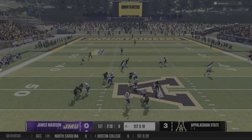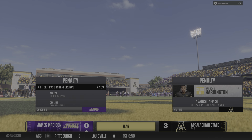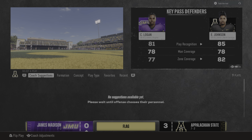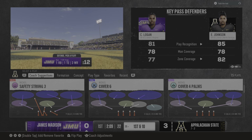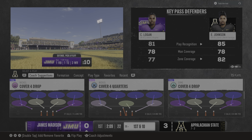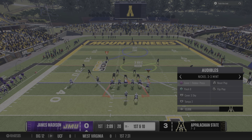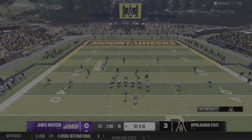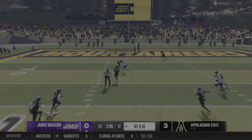Wants to throw on first down. And the pass is incomplete, but it might not matter. Flag is down, and it looked as if the defense was roughing up that receiver. The offense comes back out with a new set of downs after the penalty. Off the play fake on first down, wants to throw. And it slips through his fingers, incomplete. That would have been a huge gain if he could have held on.